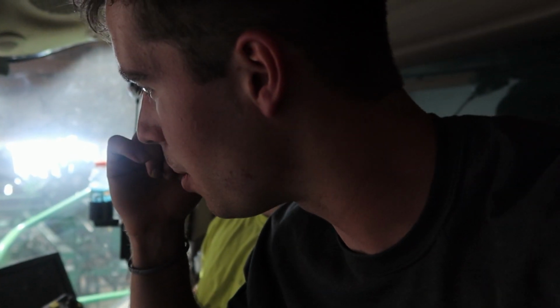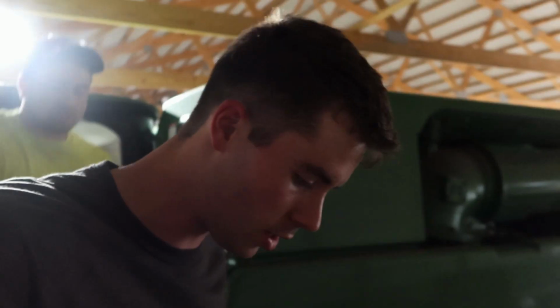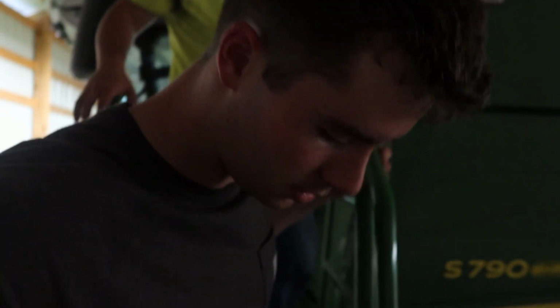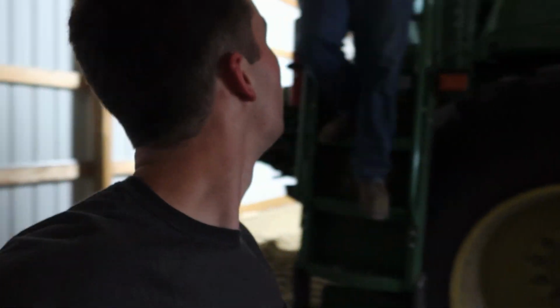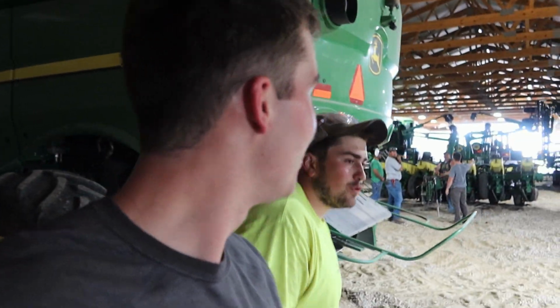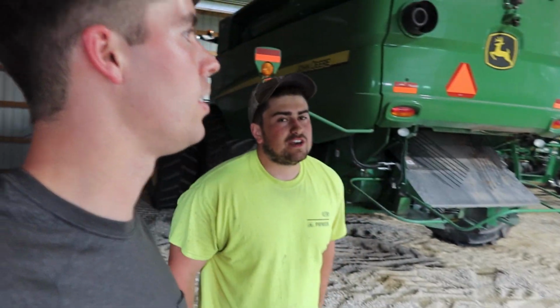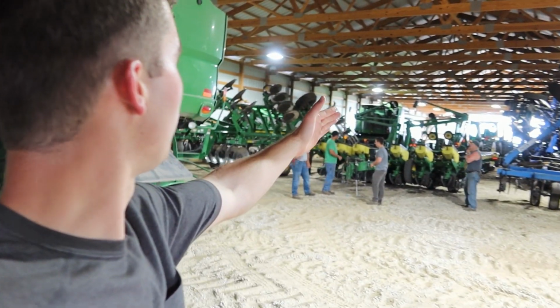What's the grain capacity on something like this? I believe 450. Wow. So draper, you'd run a 45-foot draper? We can run a 45, but we run a 40. A MacDon FD140. We went with a 40 because we've heard the 45s don't have a good resale value, and 45 feet is just a big head. So this is a 200-foot shed, 205 foot.